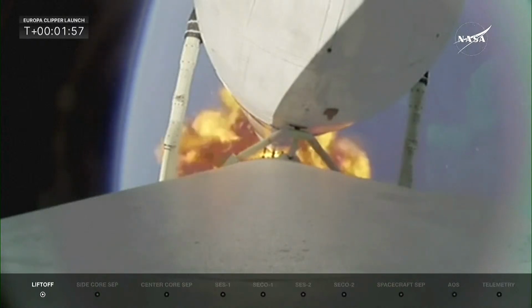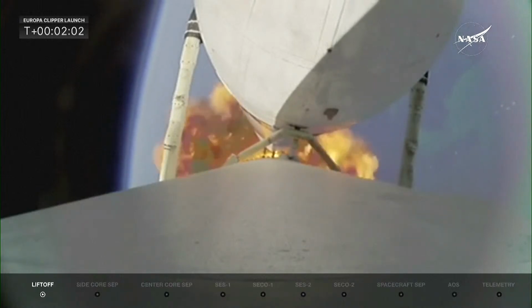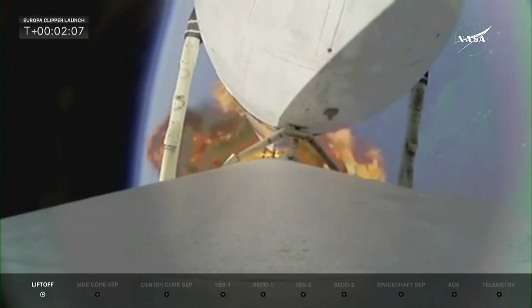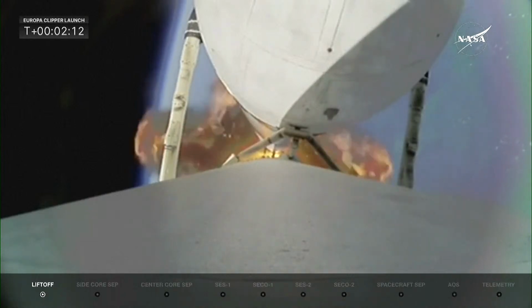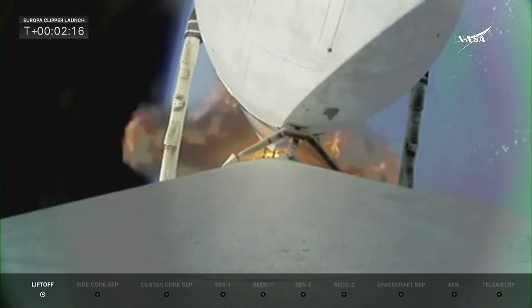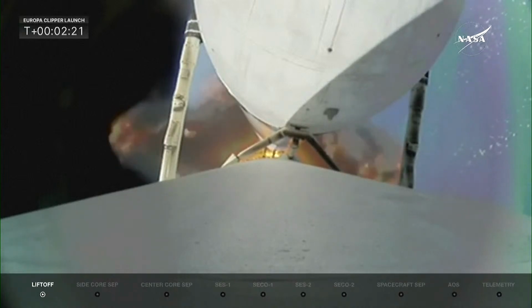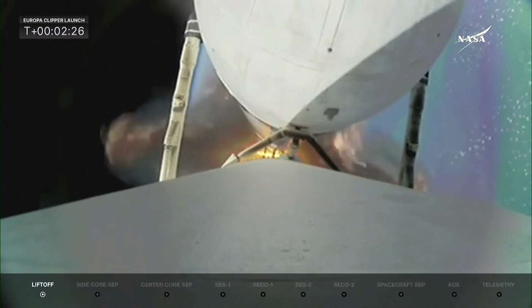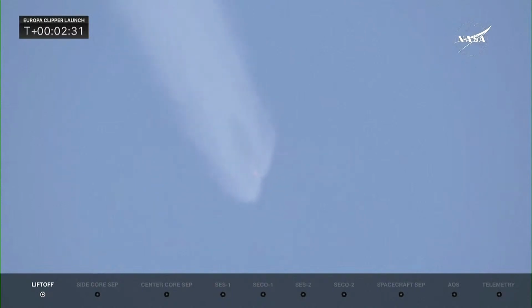These side boosters, once they do their job, will be expended. If you're familiar with the Falcon Heavy, you know that they bring the boosters back on certain launches, but not on this one, because all of the performance is needed to push Europa Clipper into its proper orbit. Things continue to look good as the vehicle heads down its ascent phase. All telemetry is looking very nominal for this flight this morning. Falcon Heavy is performing very well.